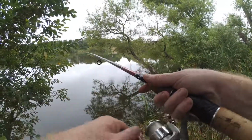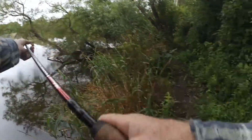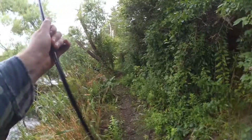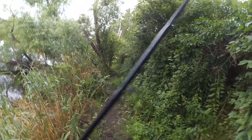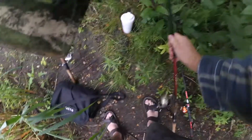Oh, right in the tree. First cast. Brilliant. Oh, just tied that on. Just tied that on. Well, I'll do what I did the last time. I lost the drop shot.